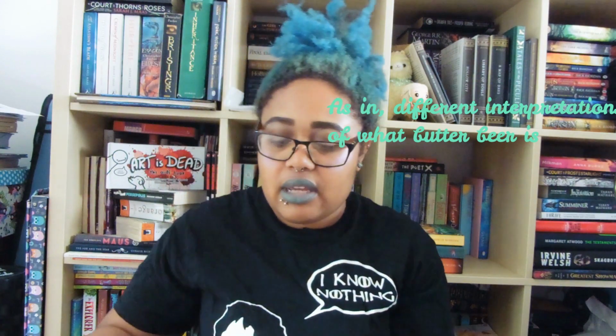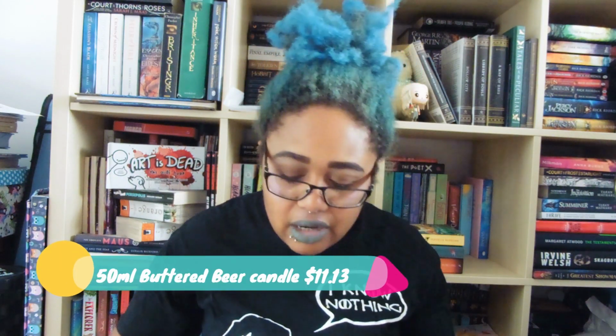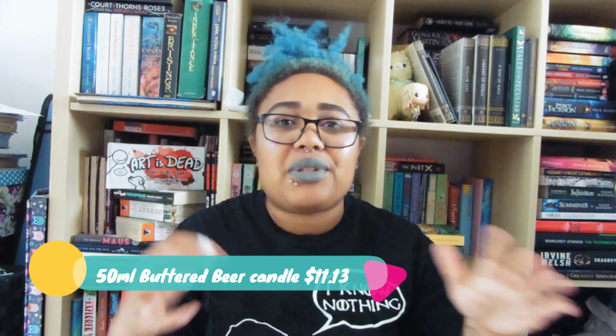So the next one came in this big box here, and this is the Buttered Beer Bookish Candles. It's a 50mm soy candle, and it's a book lover gift. It's eco-friendly as well, and it's from the shop Predominately. And I saw someone shortly after I made my order doing Instagram stories, and they ordered quite a few candles from this shop as well, so that's pretty cool.